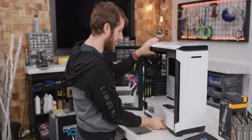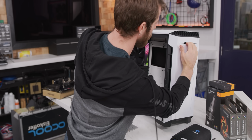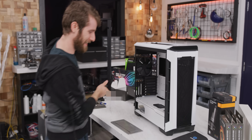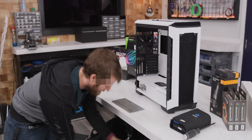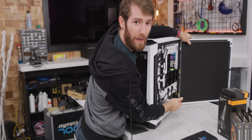Now we need a fast case. We've gone with the Phanteks P600S. It's got lots of cooling if you pop off the things. There you go. Now it's fast. Speed holes. Let's take off the panels. Who needs those? Now it's lighter, faster. Wait! Look how fast that opened.